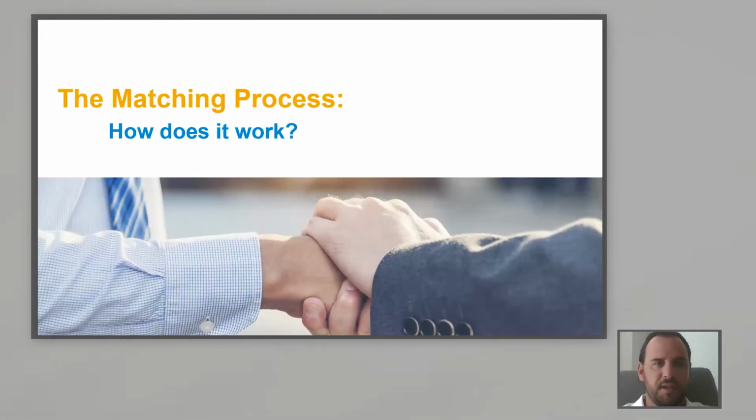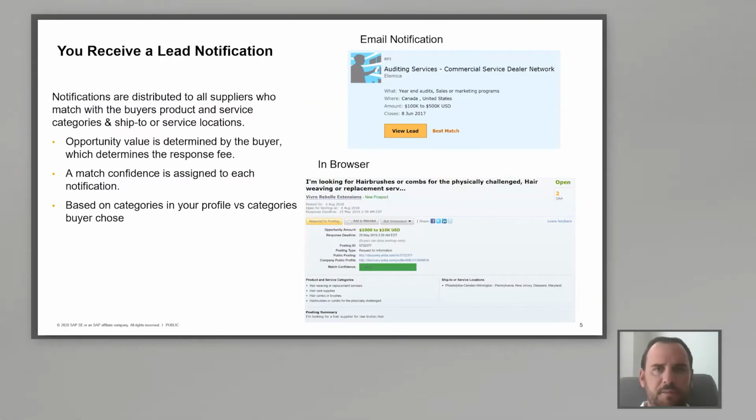The matching process, how does it work? Well, after you've created a profile that includes product and service categories in a ship to or service location, buyers pick from that same taxonomy of product and service categories when describing what they're looking for. And after they create an opportunity, it matches the two of you together, and you'll receive an email notification as seen up here in the upper right. When you click on the view lead from your email inbox, it'll bring you into a browser where it'll look something similar to this.